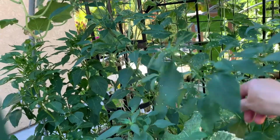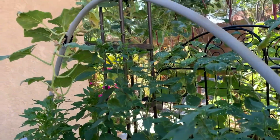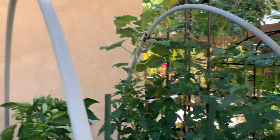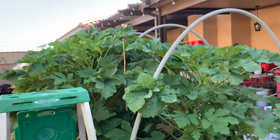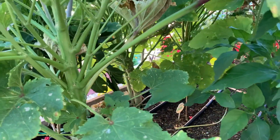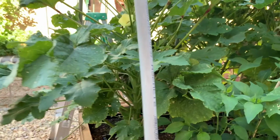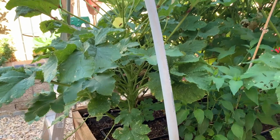This is a serrano that's looking good. It's fighting for its life though because there's so much around it. I want to open this up and give that serrano a chance to produce some fruit. These are massive. Look at the trunk on this okra. They're huge. They're trees. And it's engulfing my pepper plant. I should probably just cut these leaves off. Yeah, I think I'll turn that up so that my pepper plant has a chance.